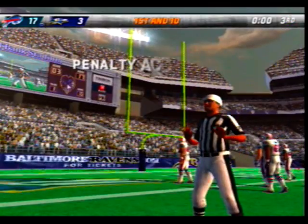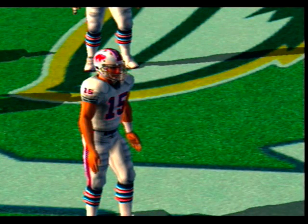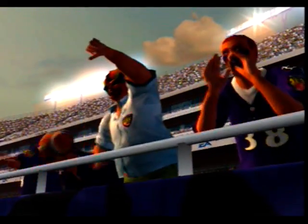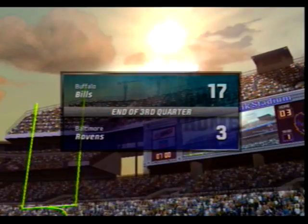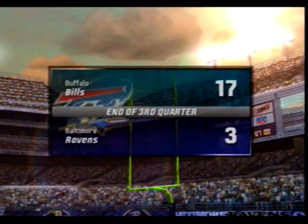Now, who are they going to call the penalty on? Pass interference on the defense. On the 38, first down. They say the defender made contact with the receiver too early. The defender has to do a better job of reading the receiver's eyes so he can tell when the pass is coming. At the end of three, the score is 17-3.